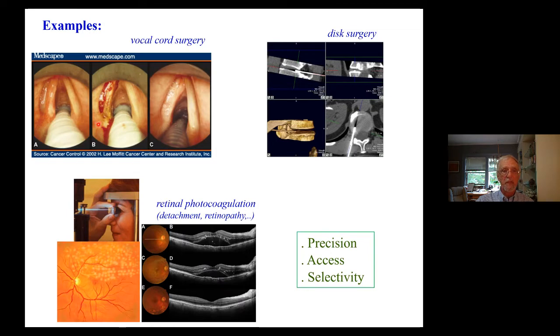Here's just three examples. Removing tumor in the vocal cord. Precision is very important here. Here is destruction of the disc in the vertebrae. And here, the big advantage of lasers and light-based techniques is the fiber optics gives you access to this otherwise difficult to get to space. And here's an example of putting back a retina that's been detached due to some trauma by thermally coagulating the retina back onto the sclera by a series of thermal burns, if you like, under very tight control.